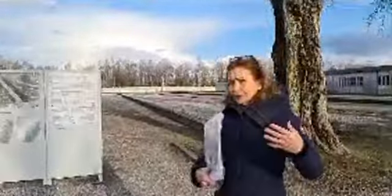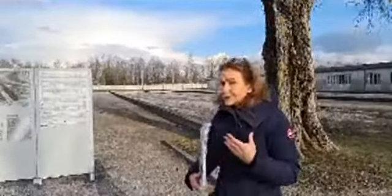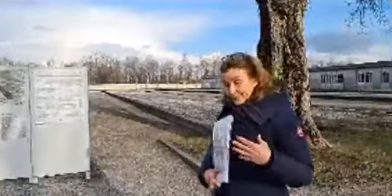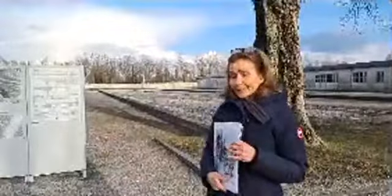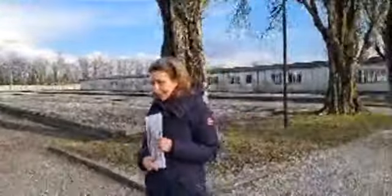And also here to Dachau, Jewish prisoners tended to be sent to the subsidiary camps. In fact, Dachau had about 170 subsidiary camps, some bigger, some smaller, and the Jewish prisoners would normally be sent to these subsidiary camps where living and working conditions were even worse than the conditions inside the main camp.